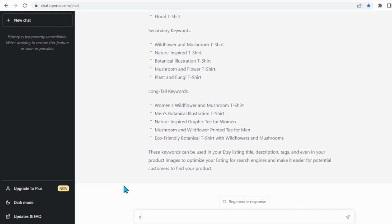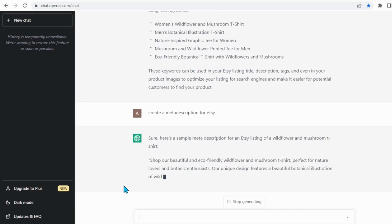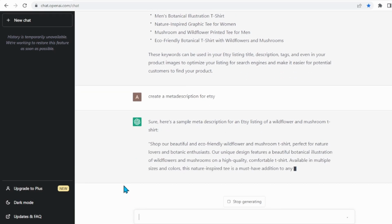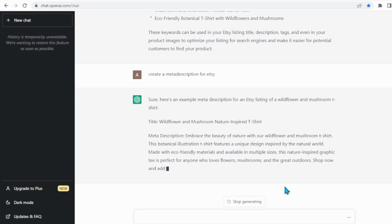So now I'm going to ask it to create a meta description for Etsy, and then it should quickly create a meta description for us. Let's see, it says shop our beautiful and eco-friendly wildflower and mushroom t-shirt. If we're not 100% happy with the description, we could also ask it to regenerate it, and then it will come up with a different variation of that description.